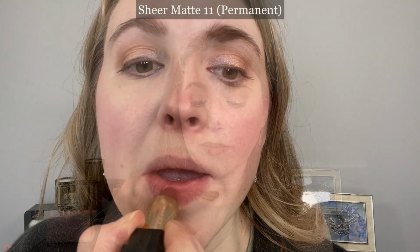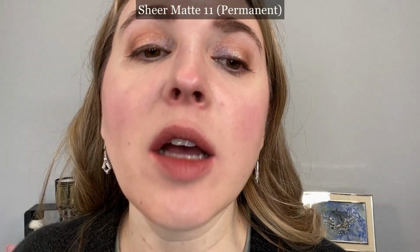And everything here is releasing at Cult Beauty, Harrods, and Liberty London on February 3rd. So everything should hopefully be available there, or at least most of the items. So these are the sheer matte lipstick.